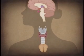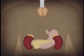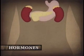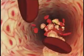The endocrine system is a collection of organs called endocrine glands that are located in various parts of the body. These glands secrete chemical messengers called hormones directly into the bloodstream, which then carries them to their destinations throughout the body. You can think of the endocrine and nervous systems as two parts of a single control system.